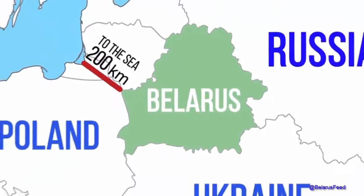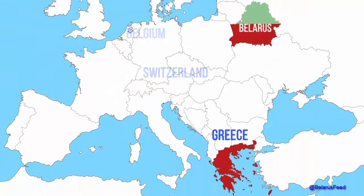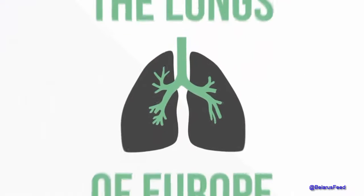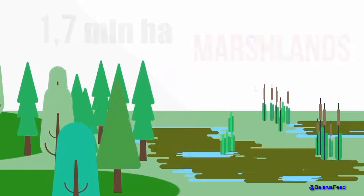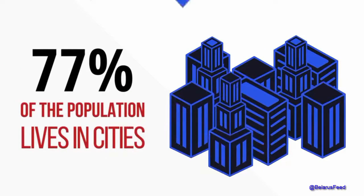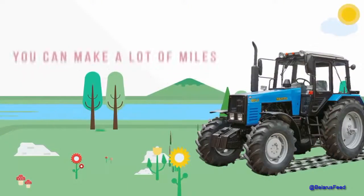Belarus is the biggest European country without access to the sea, and it is as big as Belgium, Switzerland and entire Greece all together. Quite often Belarus is called the lungs of Europe. The reason is simple: almost 40% of the country is covered with forests. Moreover, there are marshlands stretching across the country for almost 1.7 million hectares that annually absorb huge amount of carbon dioxide from the atmosphere.